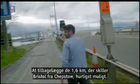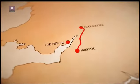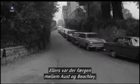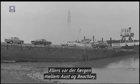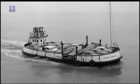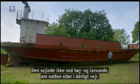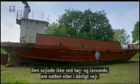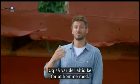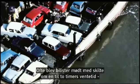To travel by road, you had to go via Gloucester, where tailbacks could stretch for hours. Otherwise, there was the ferry, which operated between Aust and Beachley. But the ferry service was beset by problems. It couldn't run at high or low tide, didn't run at night or in bad weather. So actually, there were very few services running every day. On top of that, there were the queues to get on board boats like this. Often there'd be signs telling drivers they'd need to wait for 1 or 2 hours, or sometimes even more.